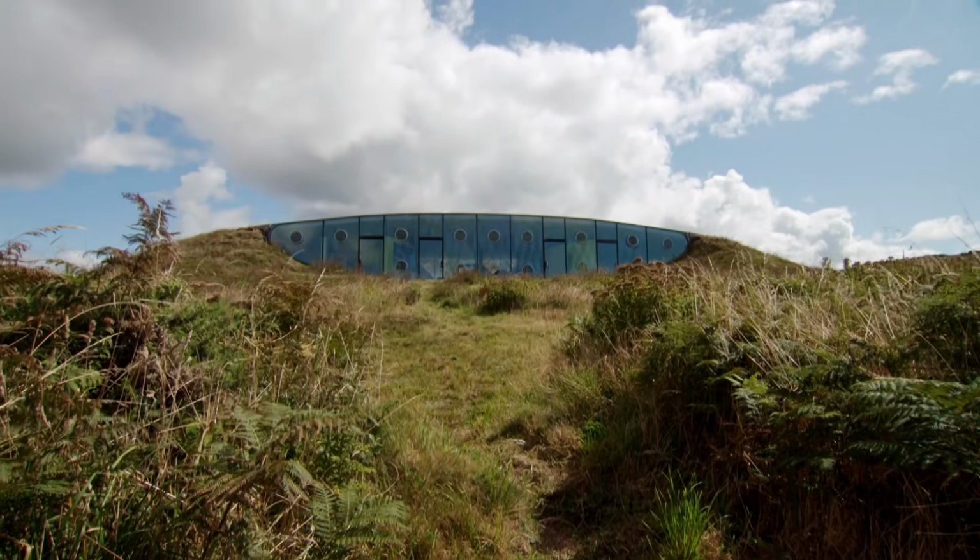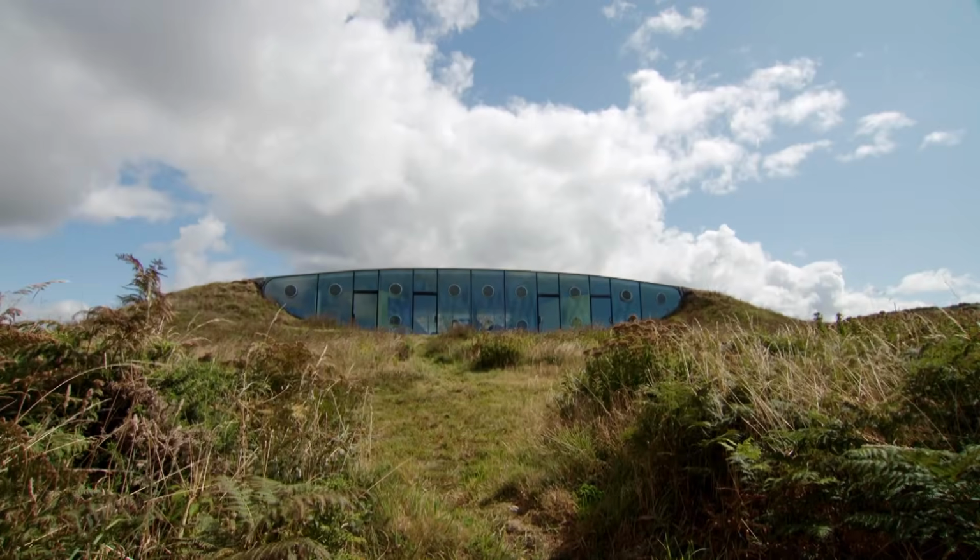It is an eye. It is an eye in the landscape. Just looking out to sea. Looking out to sea.